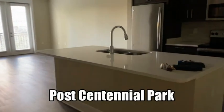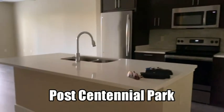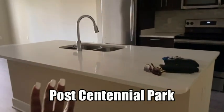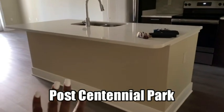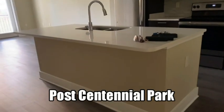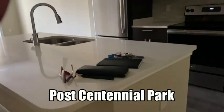Okay, so this is actually not a high-rise apartment. This is actually my old apartment complex, and I thought I was going to be moving into this unit. I signed a transfer agreement and everything, and then decided to go with another apartment. But I recorded it, so I definitely want to show you guys because it was so nice.